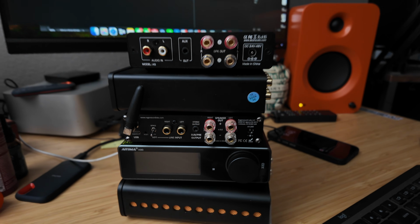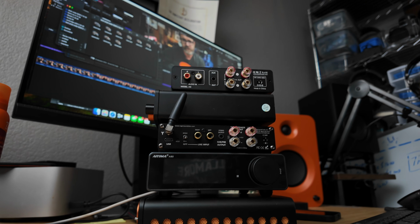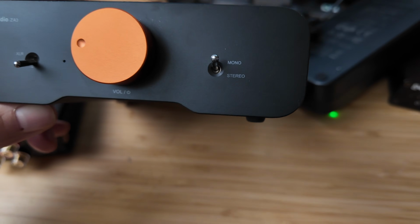If you are on a tight budget, there's never been a better time to be interested in audio. The problem is there are so many choices for amplifiers under $200, it gets a little confusing. So today we're going to talk about my favorite amplifiers under $200 as of February 2025.